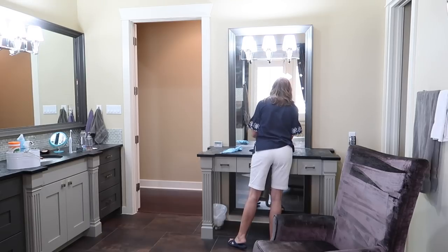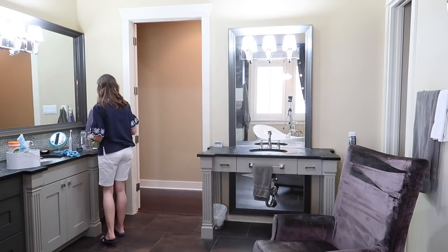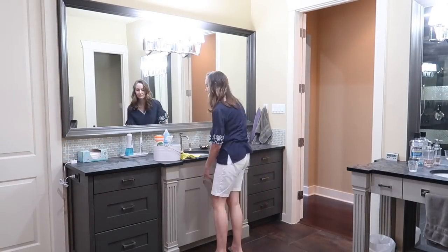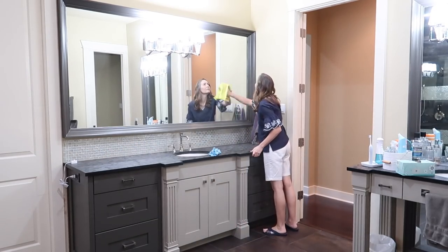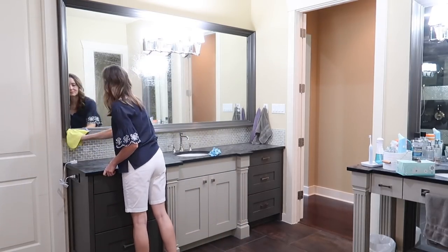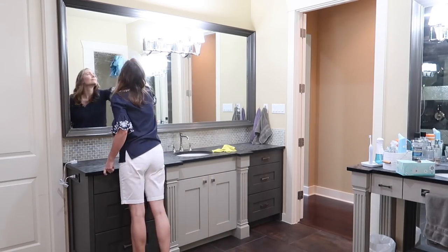If you haven't tried e-cloth, they are great. They are microfiber cloths that capture 99.9% of dirt and bacteria. You just use them with water to clean, and I like to follow them with their window or glass polishing cloth to give the mirrors and all of the fixtures a great streak-free shine. So you'll see me using those all throughout the bathroom today.